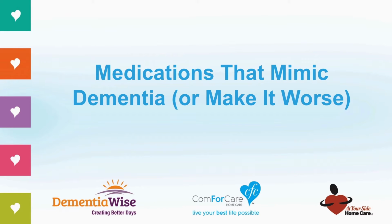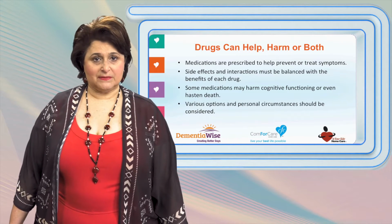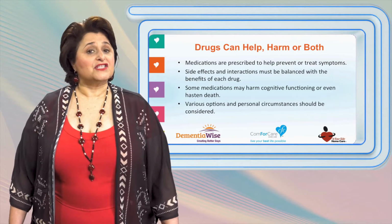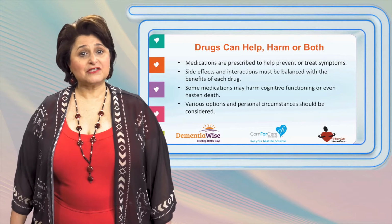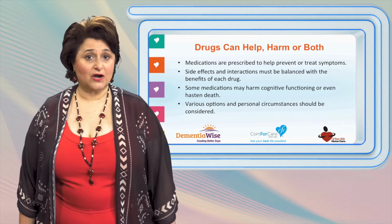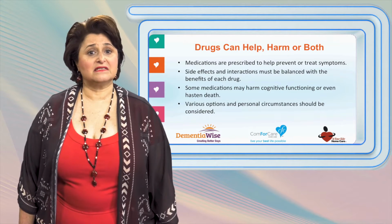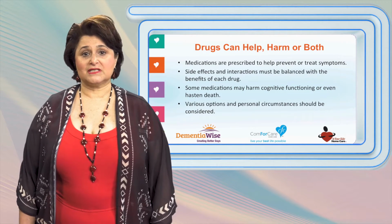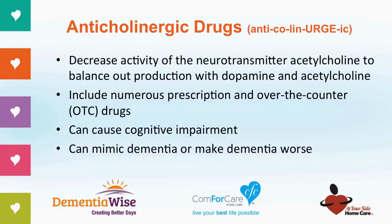Let's look at medications that can mimic dementia or make it worse. Medications are prescribed to help prevent or treat symptoms. The side effects that medications bring and the interactions between them have to be balanced with the benefit of each drug. Some medications may harm cognitive function or even hasten death. Various options and personal circumstances need to be considered for each patient.